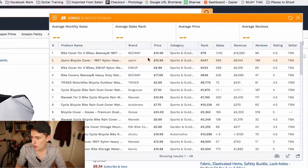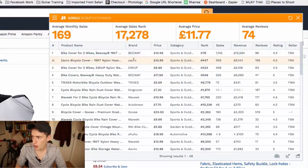However, when you start looking into it, I don't know why the averages haven't come up. Oh, it's still loading. It seems like a good product. Look, average reviews 74. Brilliant. That's past that one. Average price 11.77, that's over £10, that's fine for us. However, average sales rank 17,278.